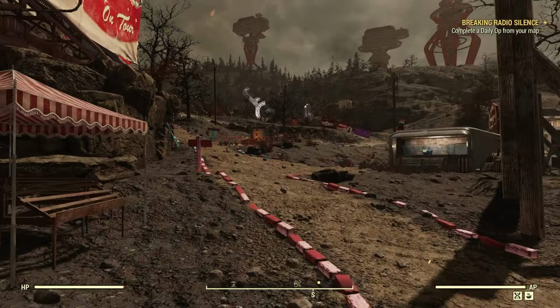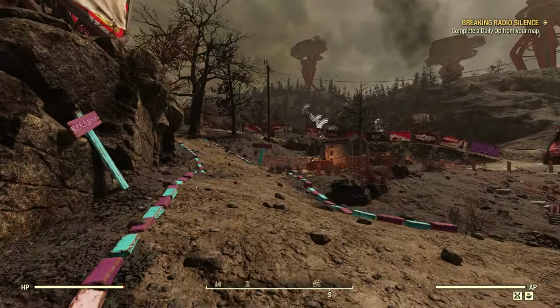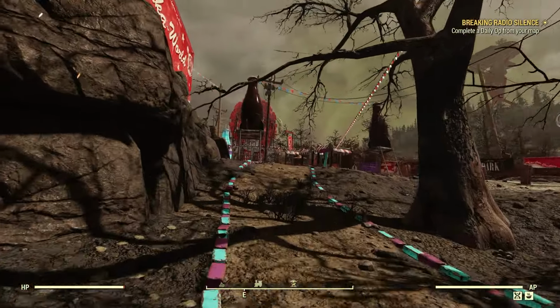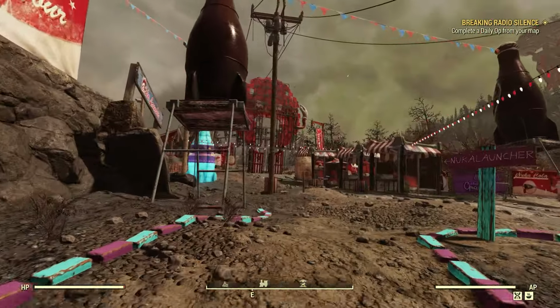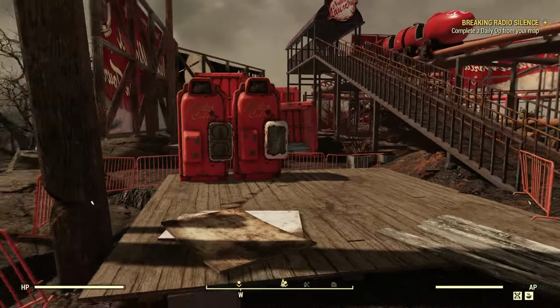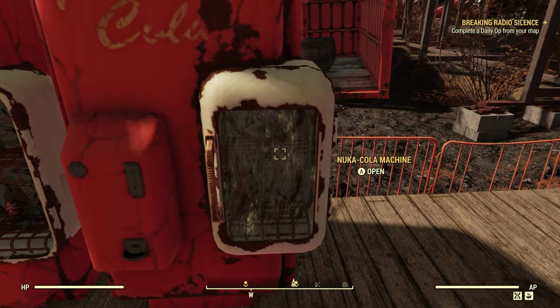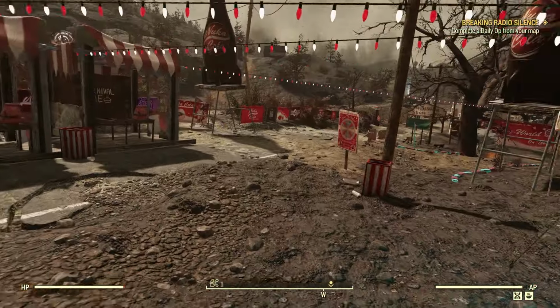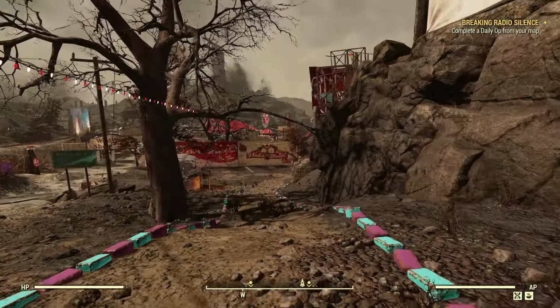Actually, let's head up here. Sometimes there's a Nuka-Cola Quantum up here in the machine. Let's go up here first. Sometimes. Let's check this machine here. Oh, he's not here. So sometimes there'll be a Nuka-Cola Quantum in this machine. So the vending machines are just down here.